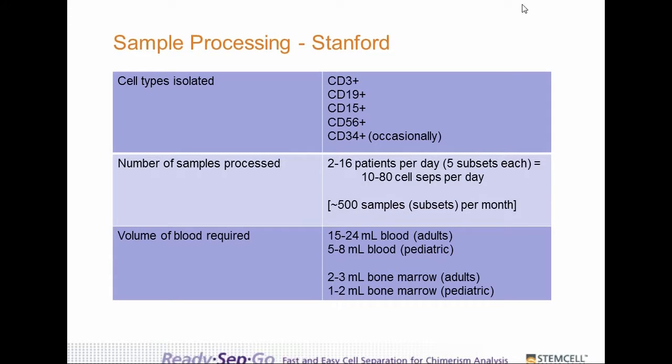This group isolates CD3 cells, CD19 cells, CD15 cells, and CD56 positive cells from every patient sample, and they occasionally isolate CD34 progenitors. They process between 2 to 16 patients per day for all 5 subsets, which works out to between 10 to 80 cell separations per day. Wendy looked back at the previous year and noted that on average they perform about 500 cell separations per month.